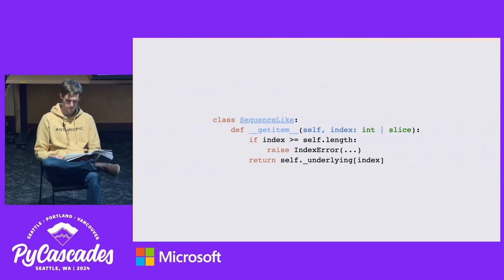Dunder get item has different behaviors on the radar depending on the type of container that you are. Your sequence types, which quack like a tuple or list, will accept keys as integers and slice objects. Negative int support is something you can choose to allow or not. It's simply up to you. If a value provided is outside of your bounds, an index error, your code should resound.